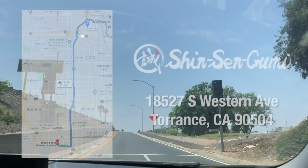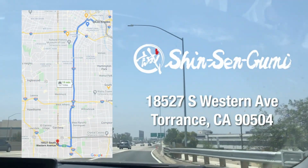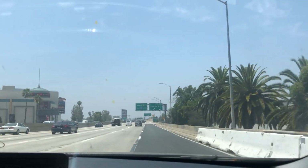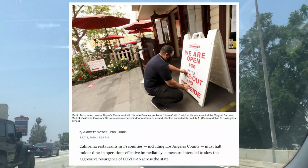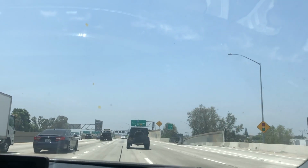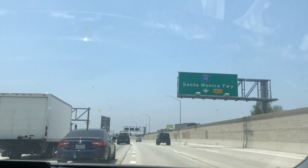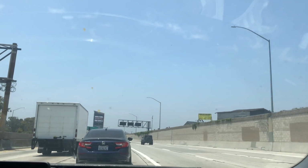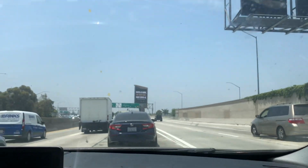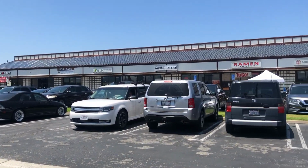So today we're hitting up Shin Sen Gumi Yakitori in Gardena, a place that specializes in, well, you guessed it, yakitori. And as you all probably know, dining inside restaurants is outlawed right now in Los Angeles, but dining outside is okay. And I've definitely been on the lookout for some of these restaurants that have this because in LA, outside dining space is at a huge premium, which if you think about it is kind of dumb because there's so many parking lots that could just be converted into dining space. And that's exactly what Shin Sen Gumi did.